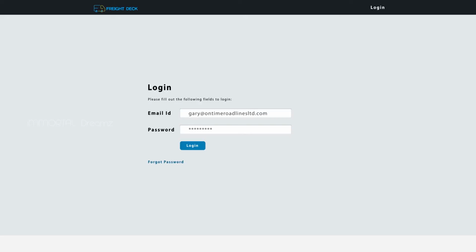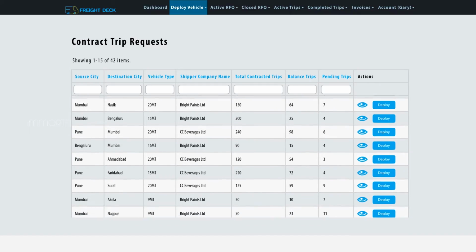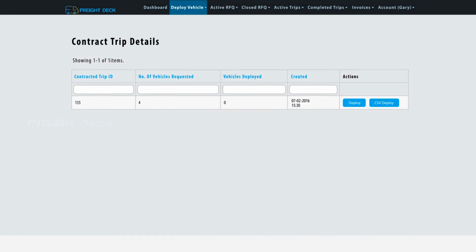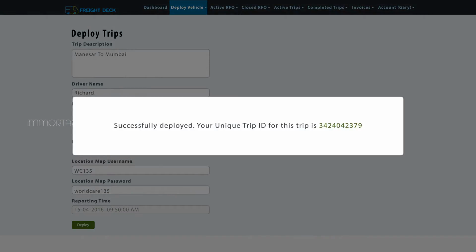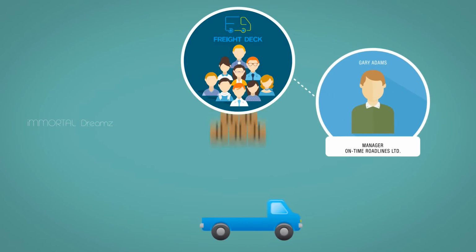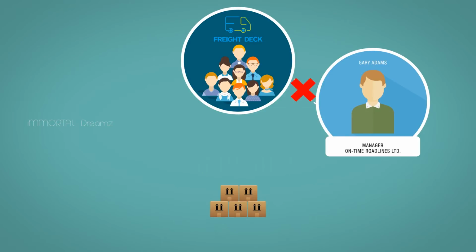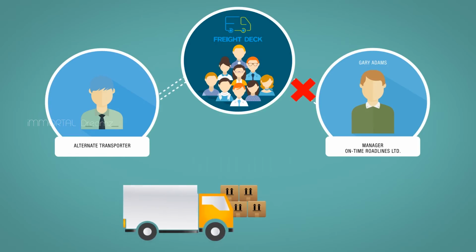So, Gary logs on to FreightDeck and opens the Deploy Vehicles menu to get a list of pending deployments. Once he deploys the vehicles, he clicks Deploy to fill out the details and generate a unique trip ID. The FreightDeck team coordinates with Gary to ensure vehicle placements happen as per schedule, and in the event of any non-placements, the FreightDeck team steps in and makes alternate arrangements so that Bob's material movement is not disrupted.